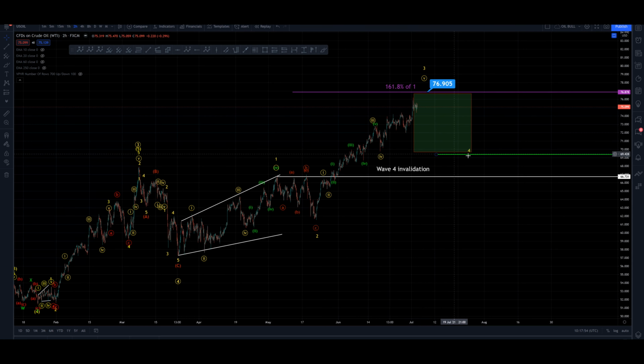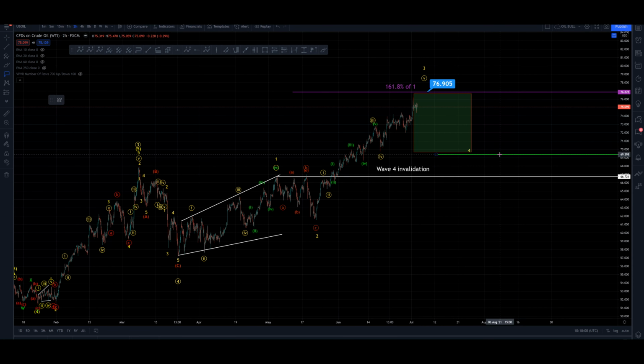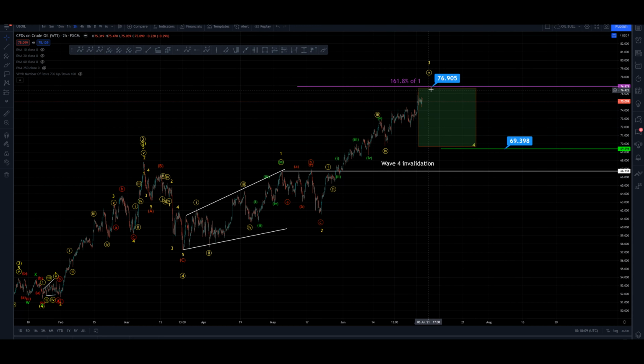So looking at a 32.8% retracement from target, a bit preemptive I know because we haven't made it there yet, we would be looking at a pullback somewhere to the 69 level, 69.3. It could be a smaller pullback at the 23.6, which would leave us a bit higher, but we have to wait and see a reaction first.